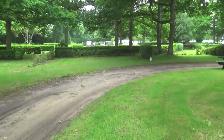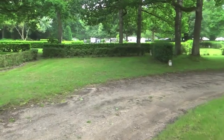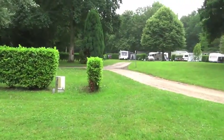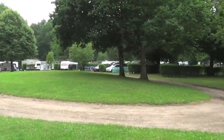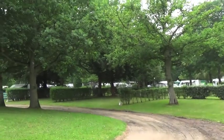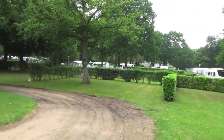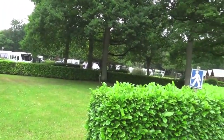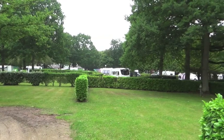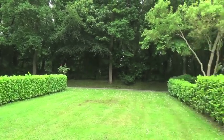Some lovely pitches up here, actually. Don't have to be amongst the throng. You can have a pitch away from everybody else. Some lovely pitches, actually. A lot of it's shaded, but there are some pitches in the open air as well, so you can have a mixture of sun and shade depending on what time of year it is and how much sun you want. If you don't want a lot of sun, if it's really hot, pick a pitch with shade.